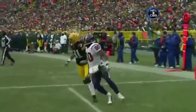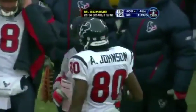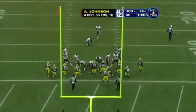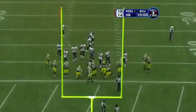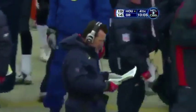Now we'll see here. Al Harris was vehement after this play was done. We'll see if Andre Johnson pushes off. No, I don't see it. I don't see it. I think that's a great route by Andre Johnson. There was just so much time for him to come open. Al Harris just had to cover too long. It's too much to ask. And now Houston takes a timeout, and they're going to go for 2 points. 19-14 the score right now. Gary Kubiak shaking the dice again.